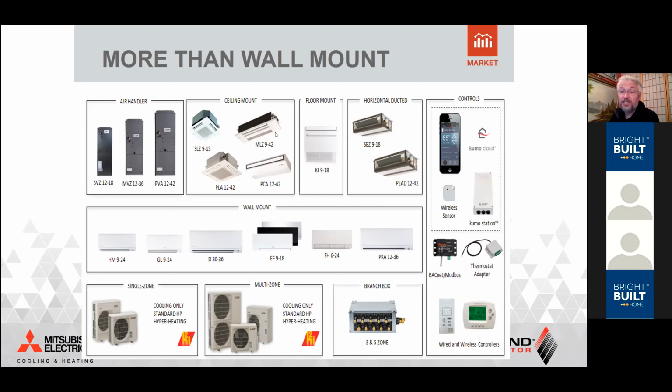We are coming out with a 6,000 BTU MLZ that'll be in an even tinier package, due out later this year. The KJs are the floor mounts, up to 18,000 BTUs. Again, I've seen homes where people opt to use these instead of wall mounts. Although the wall mounts come in a variety of different shapes and sizes, including our designer series that comes in very gloss white, black, and stainless steel, very attractive, and you can use those throughout your home, although they are really only applicable to multi-zone systems. There's no one-to-one solution that uses those.